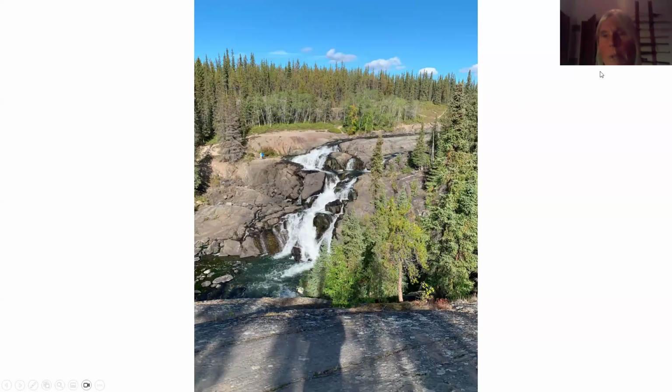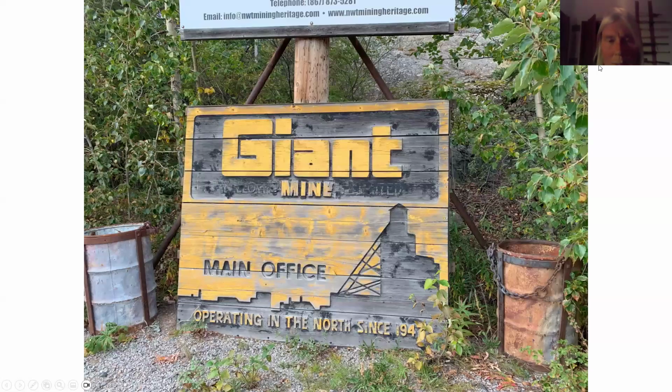You may be familiar with that if you've ever watched one of the ice pilot shows that takes place. So Yellowknife is named Yellowknife because of the yellow knife, the gold knife. Gold mining has gone on here since a long time. This is a little bit of their mining museum, operating in the north since I think it's 1947, the Giant mine. A lot of the gold mines are still operating. A lot of them are closed because of the use of arsenic, and it was leaking into the water sources for the lake, and the Canadian government said enough of this.